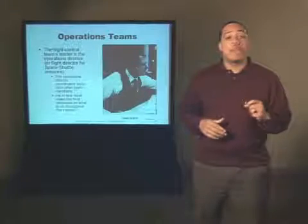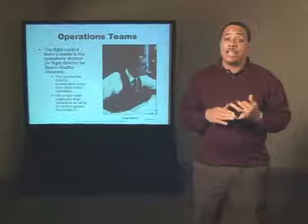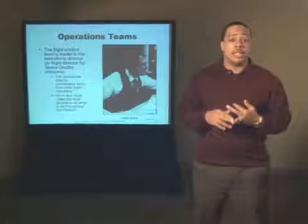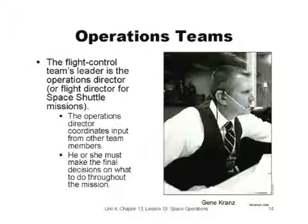Operations teams operate the spacecraft. The members of this team are also called flight controllers, the flight control team, or simply operators. The flight control team's leader is the operations director, or flight director for space shuttle missions. The operations director coordinates input from other team members, and he or she must make the final decisions on what to do throughout the mission.